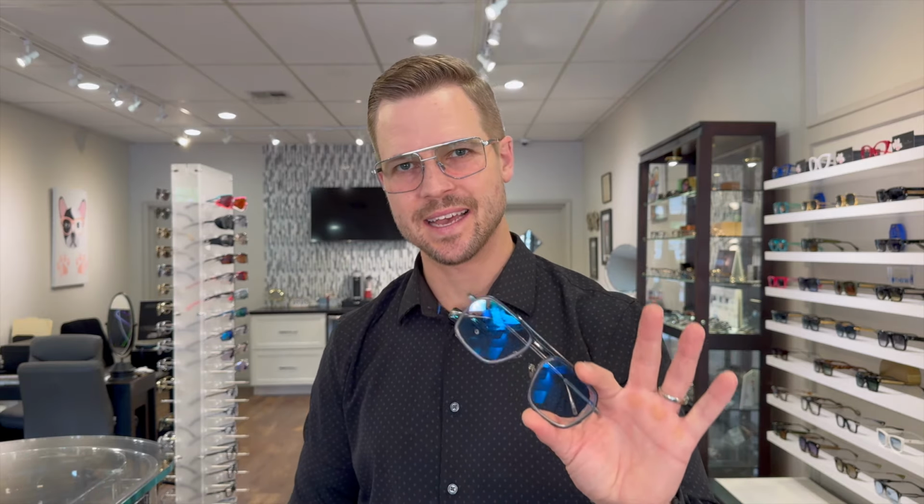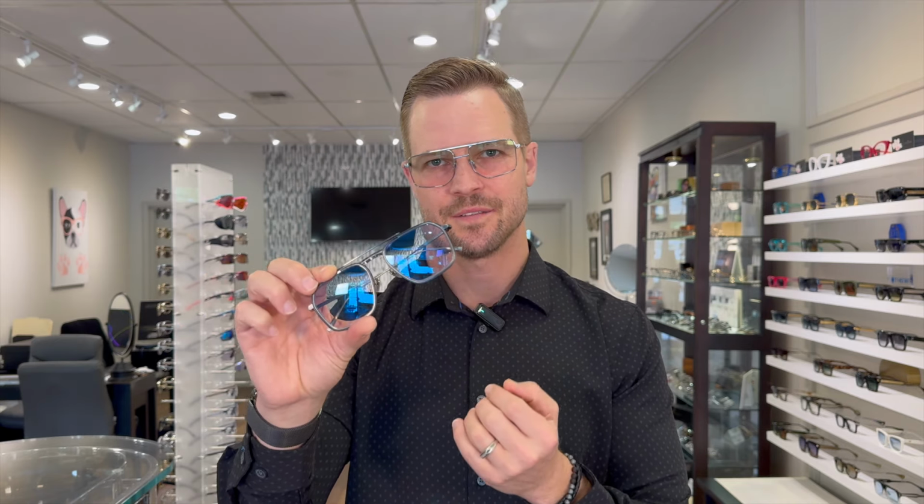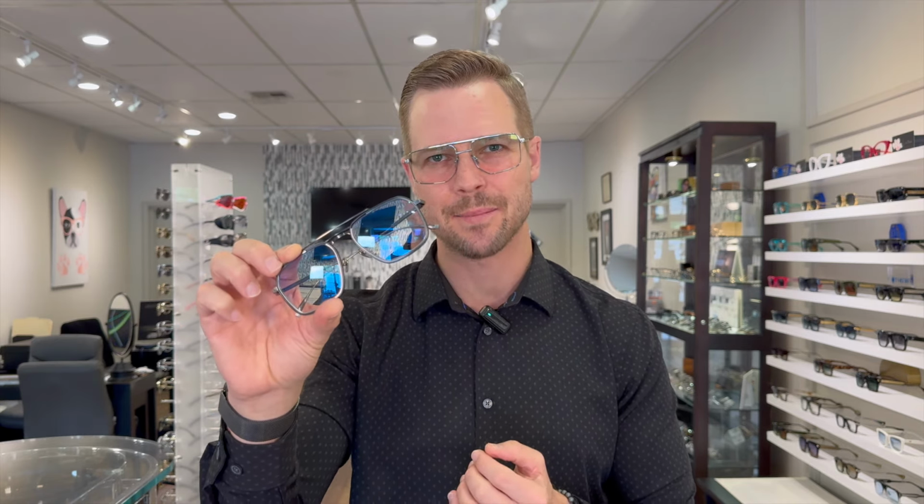All right, all my custom tinted Transitions lenses fans, it's time for another one. Sky blue gradient tint, flash blue mirror on Transitions XTRActive brown, the most popular combination we do on the beautiful Masunaga Taka from the exclusive K3 collaboration.